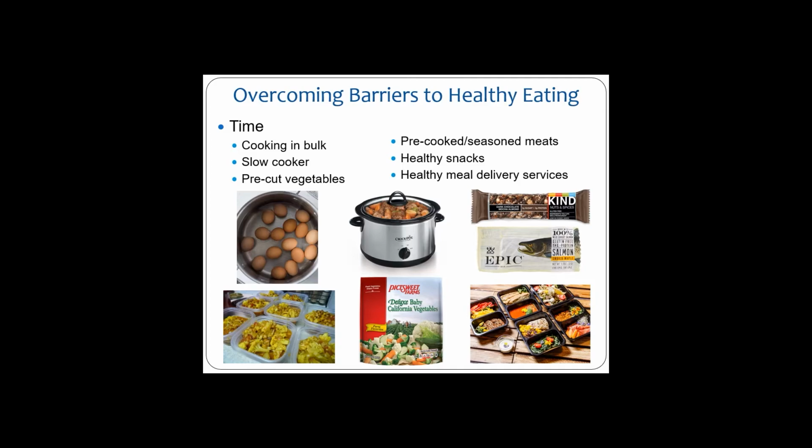The time barrier is a big one, and you're going to see this as you get into your training. There are a lot of ways that you can make the most of the situation. This is going to apply in patient care to everyone. Just about everybody is busy. You've got things going on. So cooking in bulk. This is not a picture from my kitchen, but it could be, because I will often cook a dozen eggs at a time, hard boil them, and then you have them for however long you need. These are good, portable things you can bring with you.